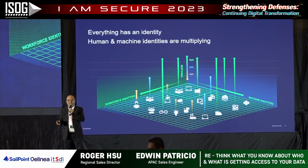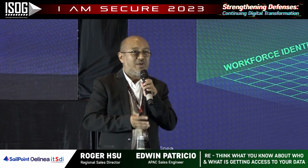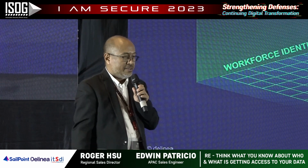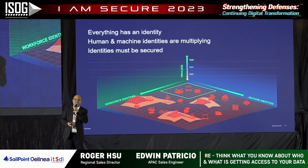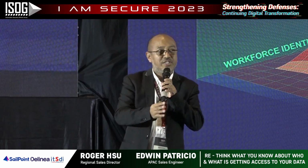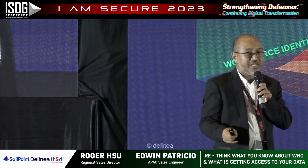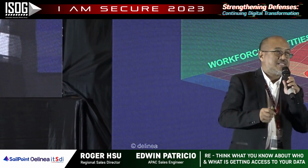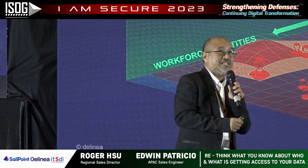But the problem is, now there are many identities, ever expanding and multiplying. Even the endpoints are multiplying, and there is the new normal of working from home. The way we manage them is based on risk and privileges, and we need to contain and secure them as well. If a risky identity is compromised, most of the security solutions can be bypassed, and they can move laterally within the organization. That's why we must secure the identity, and this is the reason why identity is now the new control that we should apply in our organization. Identity and privileges.